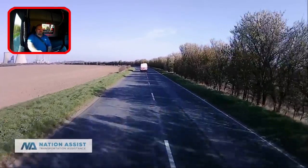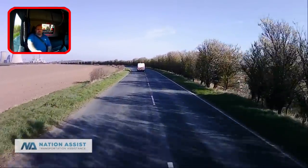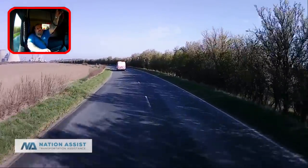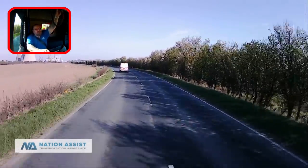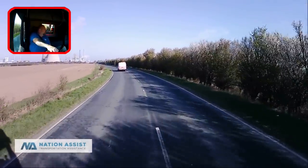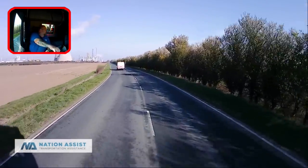So then what I'll do is, he's off a little bit away for that man to catch us up. Yeah, I can't even see him. He's called Stuart. He's way behind us.